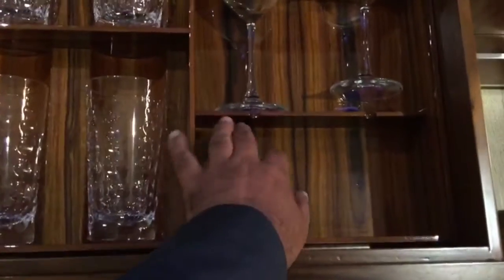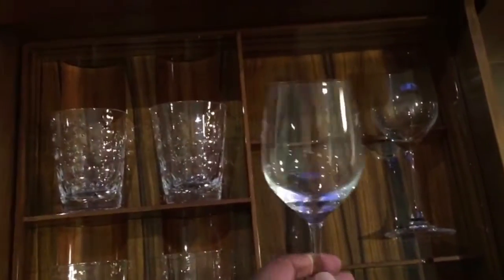Quickly moving on. What else have we got in here? Yes, more refreshments, shall we say? Flipping heck! Look at that. Look, fancy.